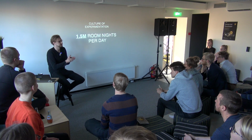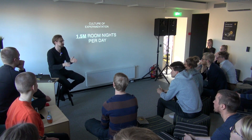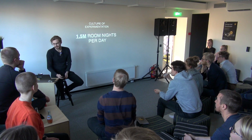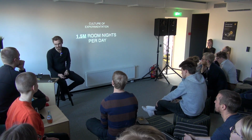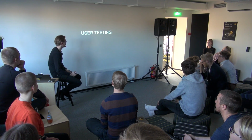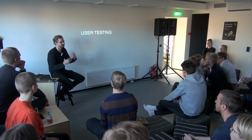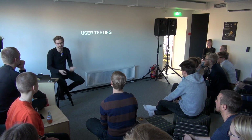In their headquarters in Amsterdam, they have a whole floor that's full of, not full, but there are like 5 to 10 rooms like that. Those are the user testing labs, and the glass over here is actually mirror glass. On the other side there's the user that you're testing with and the interviewer, and the whole team is behind the glass, like in a CSI movie, making notes and discussing stuff.